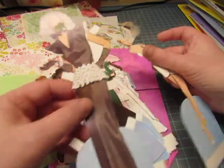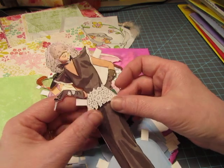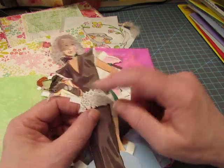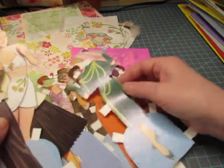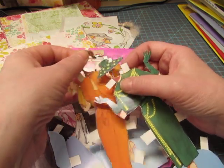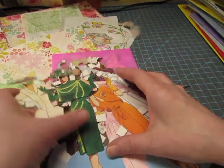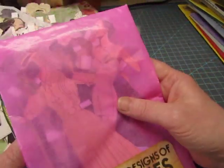Tom Tierney's dolls are pretty much, you get the doll and then the outfit is pretty much another whole doll, except her face might be missing, or in this case, it's just part of her face. I mean, even her hands are added because it's gloved. But, you know, you get the hairdo. Oh, they're tangled. The hat, or the hairdo, and then the face is cut out. But anyway, they're fun, and I love the eras of fashion.